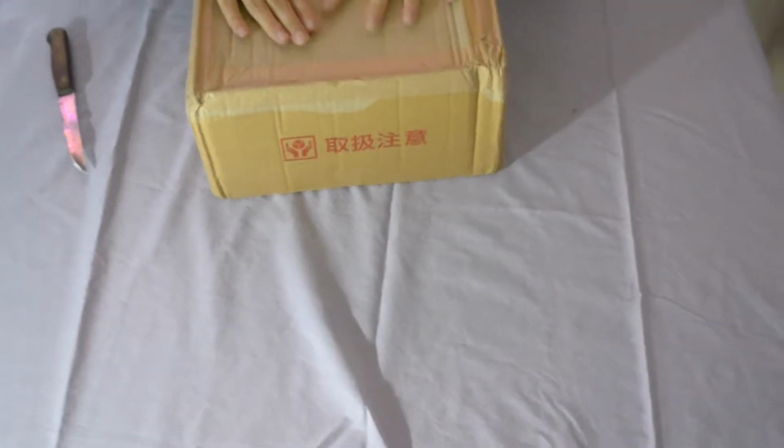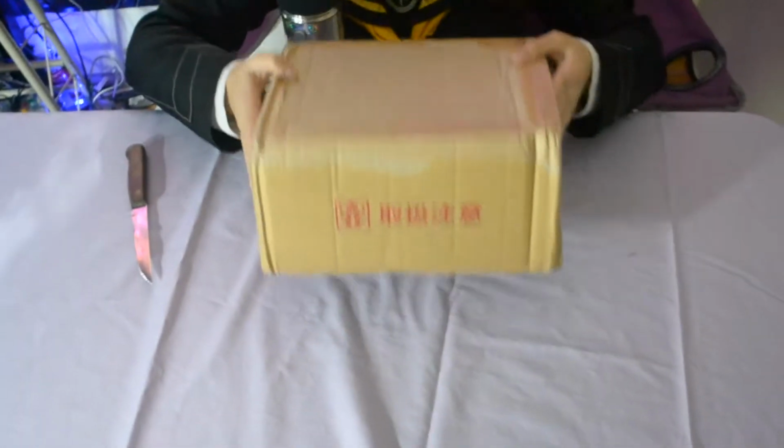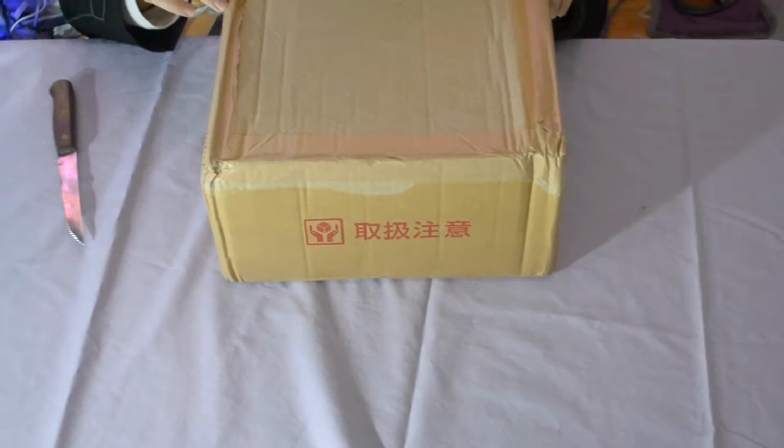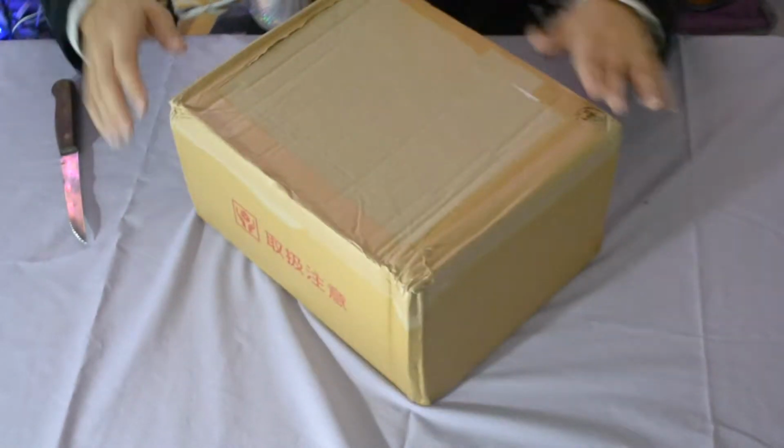This is the Vita. It finally came in. I think I ordered it last week or the week before. I can't remember which. Even though it came from Japan, it actually came pretty quickly. And I'm really, really excited to look at it. So this ended up being obviously from Japan due to the Japanese writing on it.